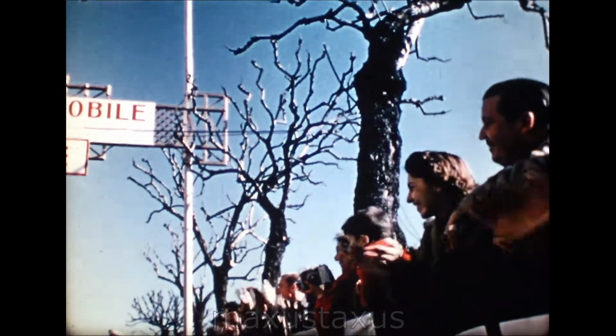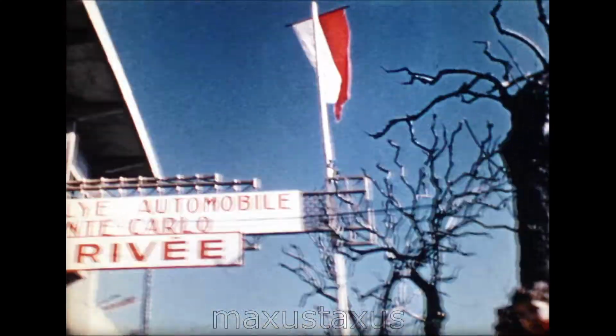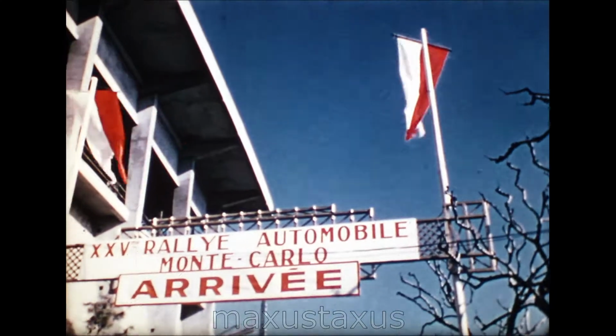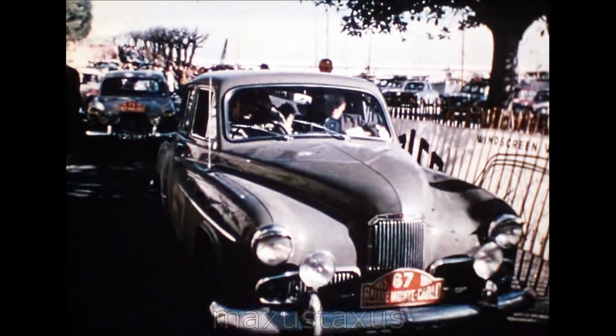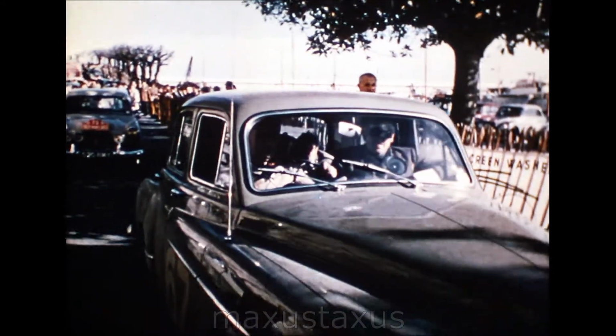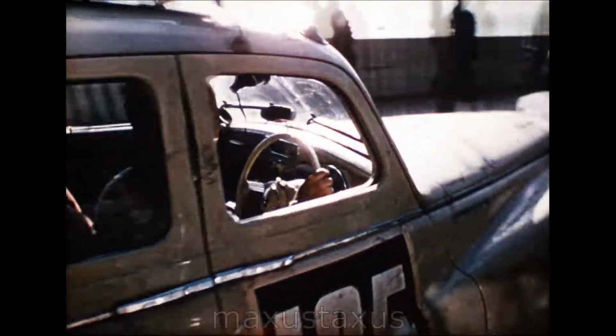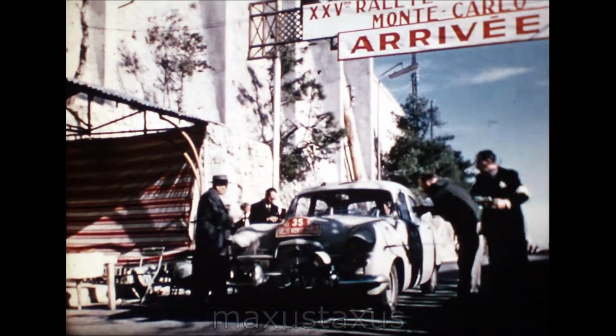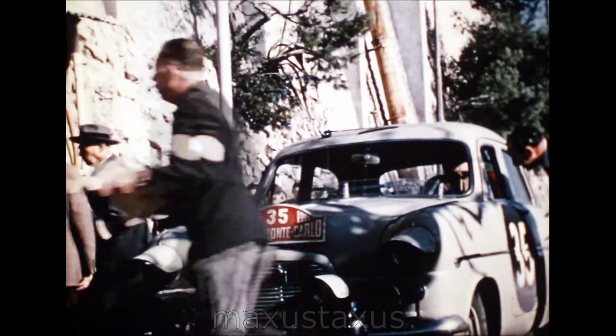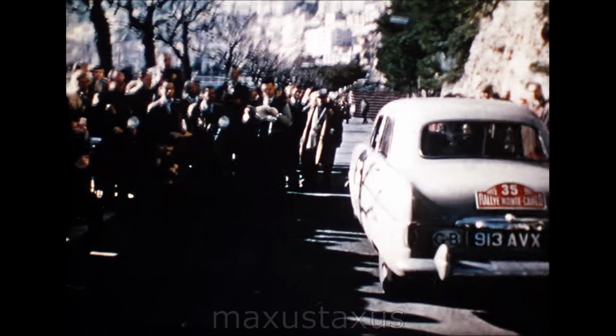You'll notice on the banner overhead it says the 25th rally, but of course the rally started in 1911, this is 1955. The reason why it's only 25 years is because the rally didn't take place in some years, particularly the war years. What have we got here? Hailing down a taxi. He's never going to go south of the river this time of day. What, change of 20? You must be joking. Didn't even have my meter up.